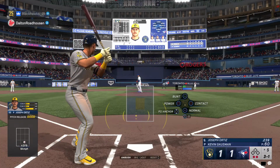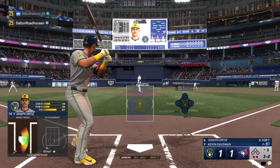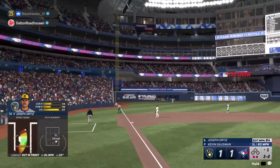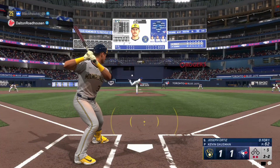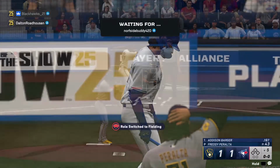This game has been so tight, feels like the next team to score will win it. Comes up empty. That's strike 2. He has a tendency to chase out of the zone, and that slider that's down, that's one of his money pitches to get that swing and miss. And a swing and a miss, and that's that. Ready to go for the last half of the inning.